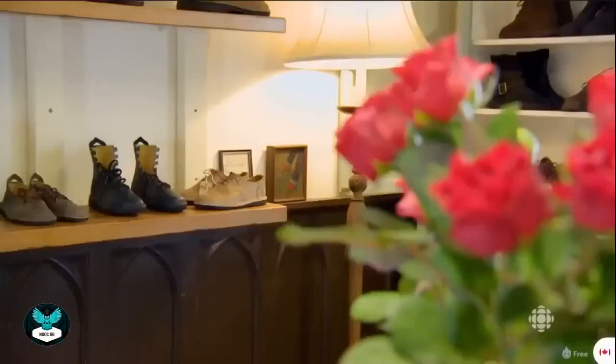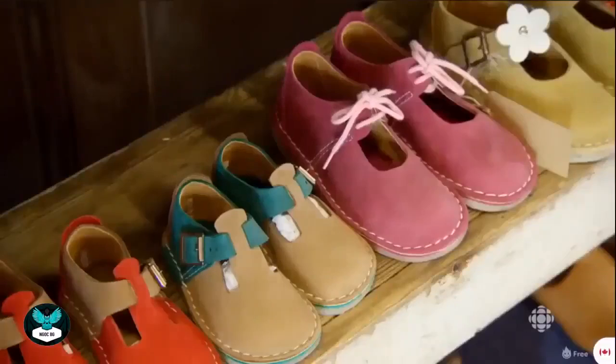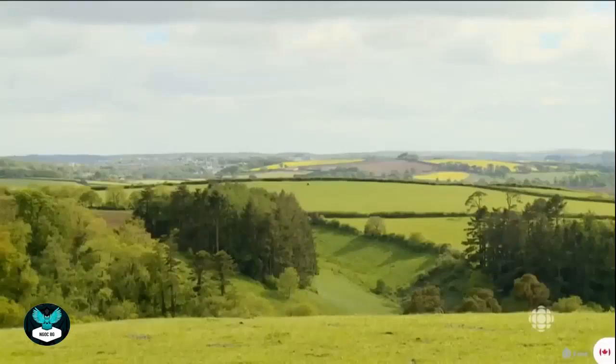It's amazing to see a centuries-old craft in action, and I hope Alison continues to preserve this skill for years to come. I'm delighted with my new footwear, but it's time to hit the road and see if our couple have come to a decision.